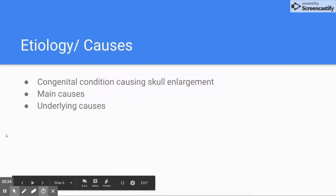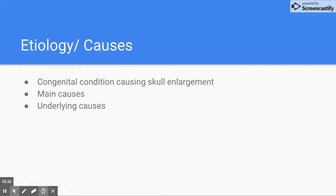Hydrocephalus is a congenital condition causing skull enlargement in children. The structures in the head expand, causing a bulging soft spot, which can lead to a variety of symptoms and can be life-threatening at any age. Three main causes of this include too much production of cerebrospinal fluid. A blockage develops that does not allow the cerebrospinal fluid to drain properly through the ventricles and the spinal cord. And the third main cause is blood vessels having a decreased ability to absorb the excess cerebrospinal fluid.